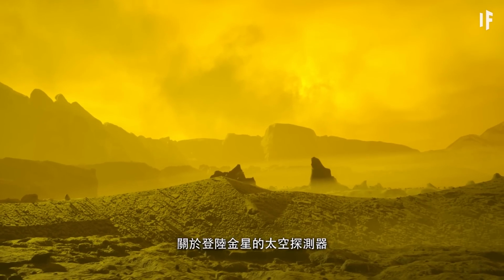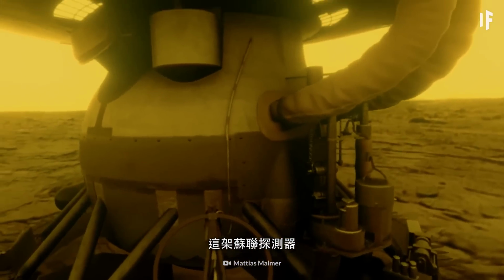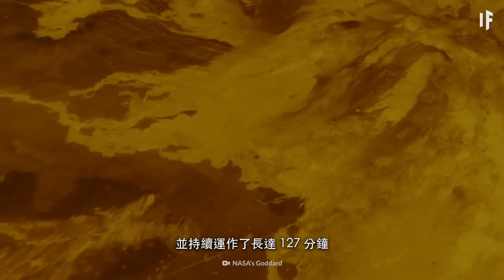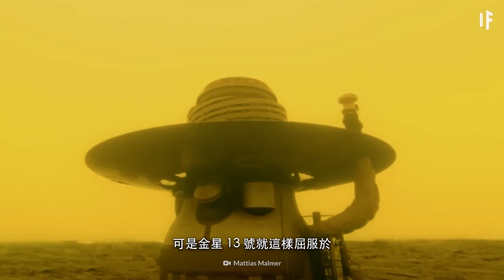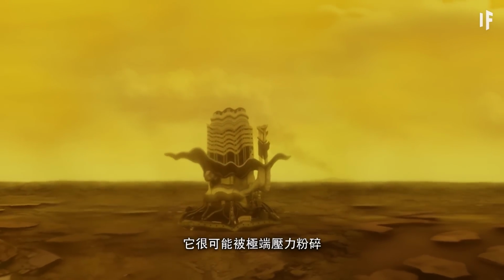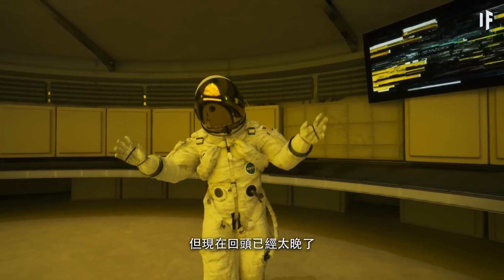But wait, what were we saying earlier about the space probe that landed on Venus? Oh yeah, Venera 13. This Soviet probe made its fatal landing back in 1981. It survived the descent and lasted for a whopping 127 minutes. That's longer than any other spacecraft that had made it to the surface. But then, Venera 13 gave way to the violent, uninviting environment of this hell. It was likely crushed under extreme pressure. Or it melted. But it's too late to turn around now.